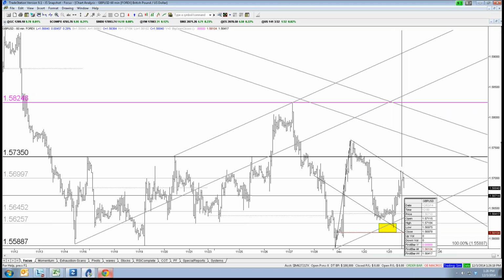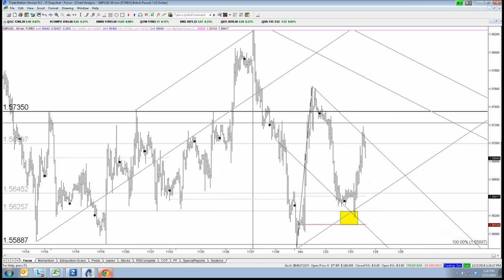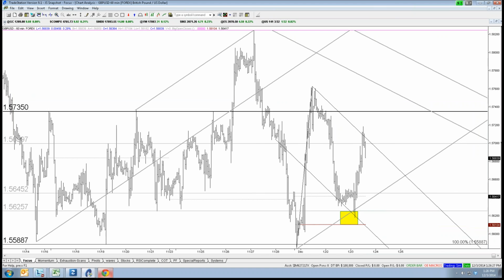First target was something on the order of, I think it was 157, with the second possible extended target upwards of 157.80 or something. Obviously, the market didn't trigger that entry. The entry was 156.13. The low was 156.18. So it didn't exactly trigger.